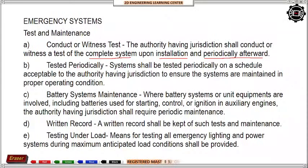Tested periodically. So system shall be tested periodically on a schedule acceptable to the authority having jurisdiction to ensure that the system are maintained in operating condition. Tapos yung battery system maintenance for emergency system, where battery system or unit equipments are involved, including batteries used for starting, control, or ignition in auxiliary engines of our generators, the authority having jurisdiction shall require periodic maintenance. Then there must be a written record of the test. Tapos meron din tayong testing under load for our emergency lighting and power system, which we are going to anticipate maximum load conditions.